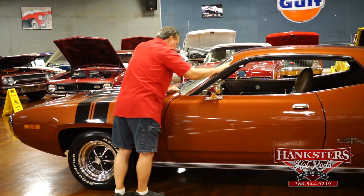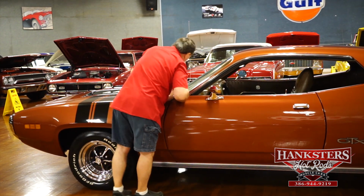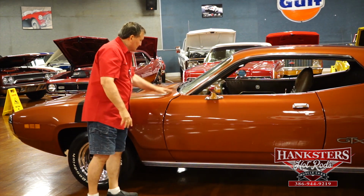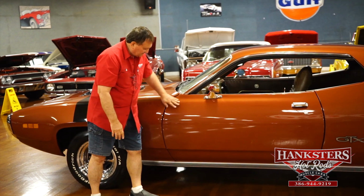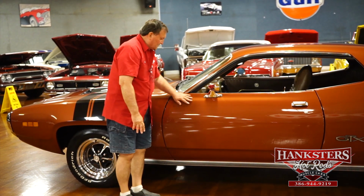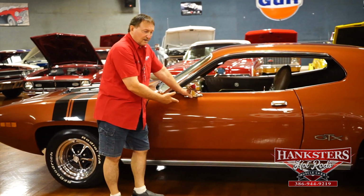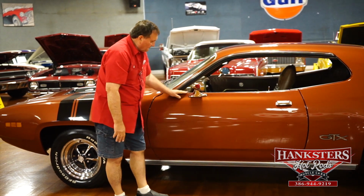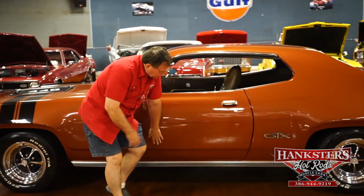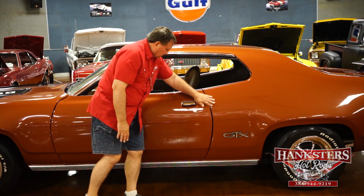Trim around the window itself is just as clean and nice as can be. Original arms, aftermarket blades. A little better design on the blade, aftermarket ones than originally came on this car in 1971. Fender to the door fitment is really, really nice on this car. Dual racing mirrors, in this case they're chrome instead of color keyed. You had your choice either way. Rocker panel molding, really, really nice. No dents or marks in it. Paint on this car is really beautiful so far.